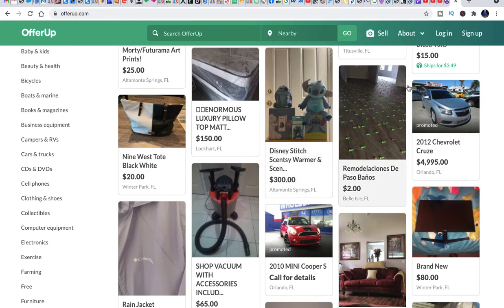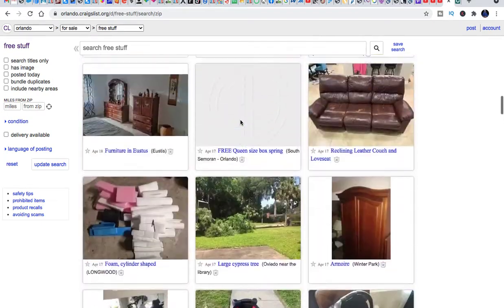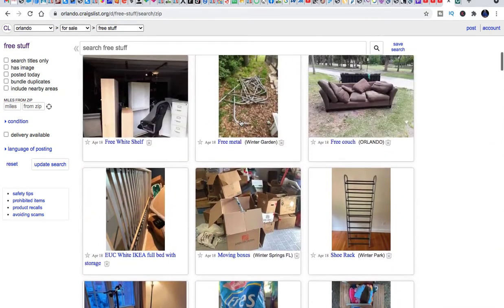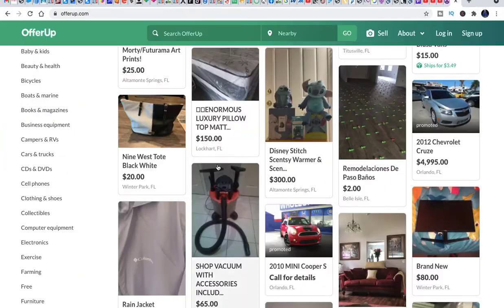So this is something that you could be doing every single week. You can be going here on the website and just seeing what people are giving away for free, taking a couple hours maybe to pick up a lot of this stuff, and then loading up these types of websites like OfferUp and selling this merchandise, selling these products that you're getting for free and you're actually making a profit on.